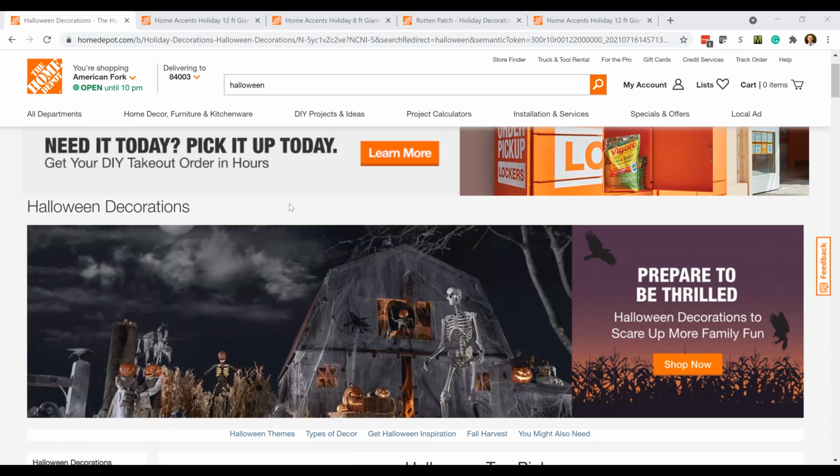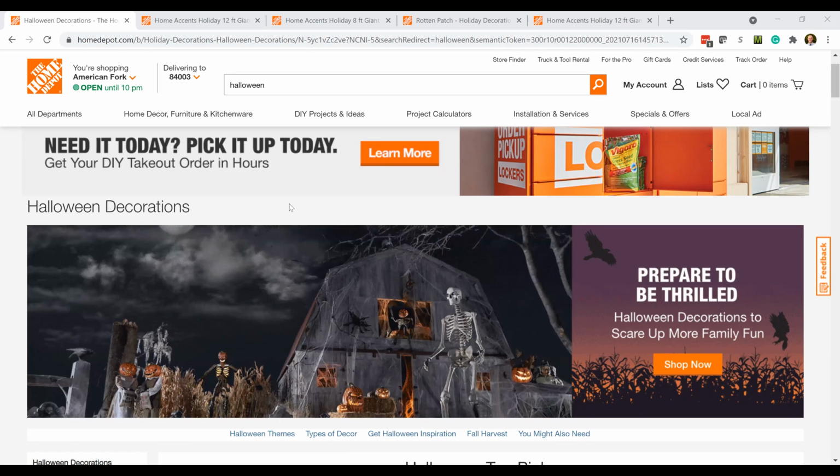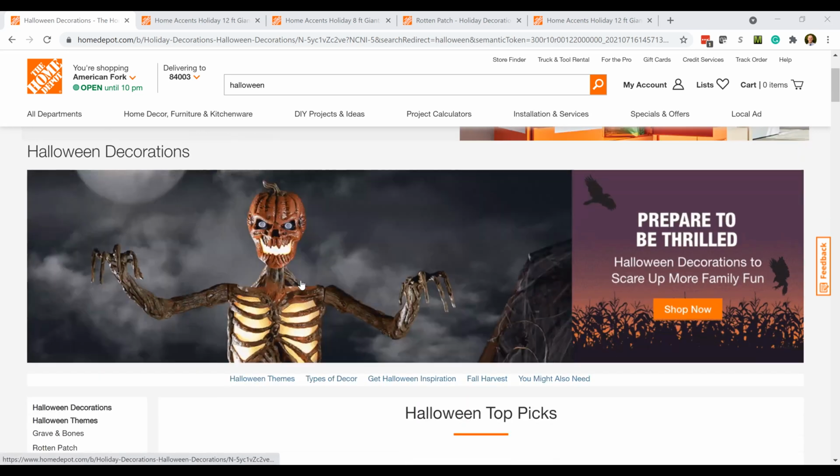and they're really cool. It's been a few years now that Home Depot's been, in my opinion, outpacing Spirit Store. They've been coming out with new things every year that are really awesome. And so this is a quick look at what they have coming out this year for 2021.